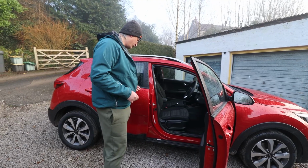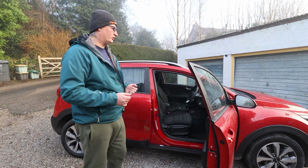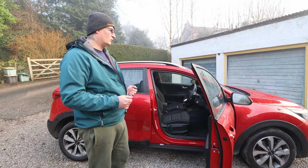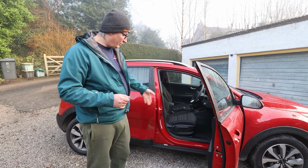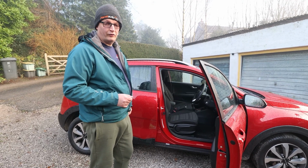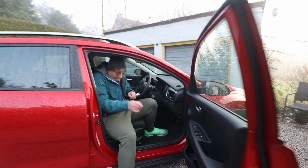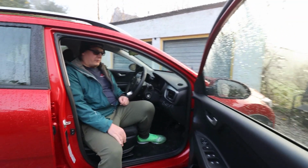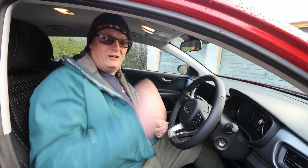Now one thing that always amazes me about Kia is they do think outside the box. So many manufacturers just think, well no, I'm not putting that in, or it's not even entered their mind. Things like doors that cover the sills. Perfect. Climbing in, nice and easy. No grab handle, not really surprising. Saying that, the Genesis that we drove a couple of weeks ago does have a handle here.